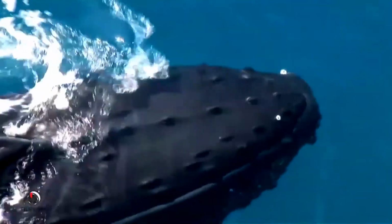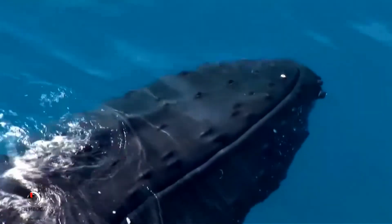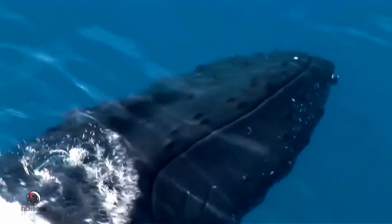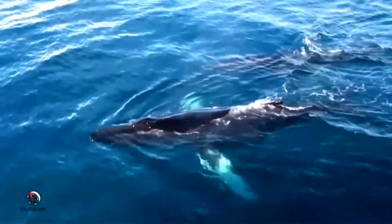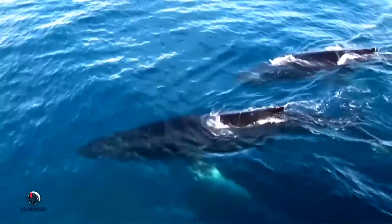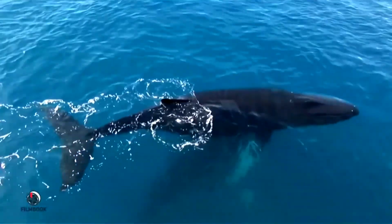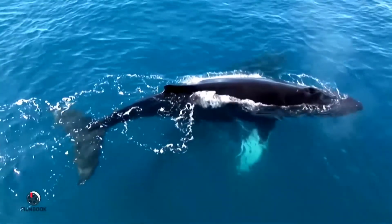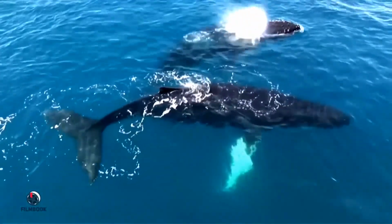Humpbacks can reach lengths of 40 to 50 feet long and can weigh as much as 40 to 50 tons. Believe it or not, these enormous creatures are very gentle and playful. These whales mate during the summer, and it will be almost a full year until the female gives birth to a little calf. Not a cow, silly. Calf is also the name used for a baby whale.